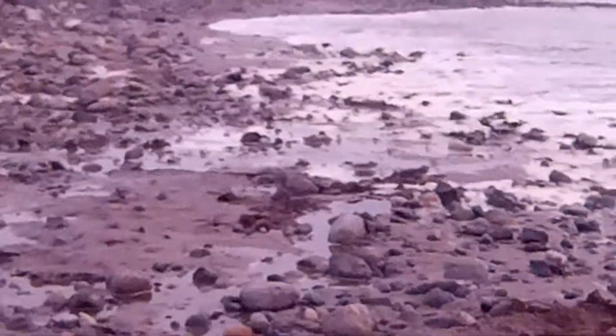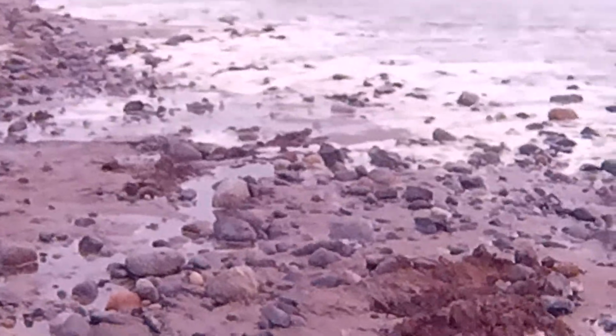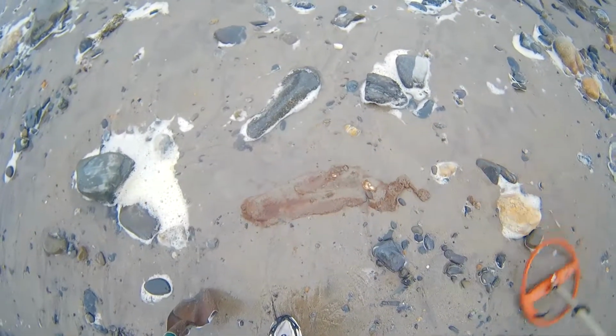Tide's coming in fast. I'm gonna go for gold signals. See if I can't hit a few pieces of gold here. It's producing some good jewelry. Got a penny here, I think. Man, I just got swamped. Big waves coming in now. See what we got here. Yeah, it's a penny. Black.